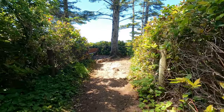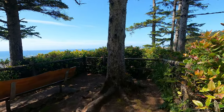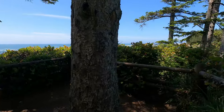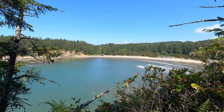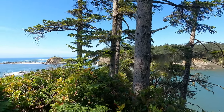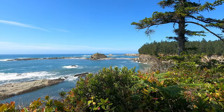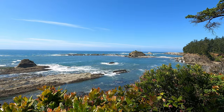And this is it. This is the end of the trail. And look, they even give you a little bench to sit down and rest on. This would be a spot if you want to come and read a book or, you know. Look at that view you have. Just beautiful. Peaceful up there. Normally fairly quiet too. You can walk way out there.